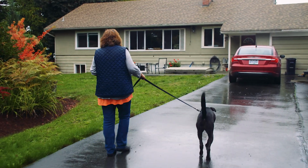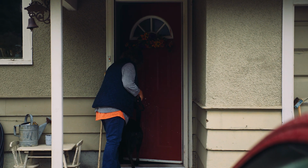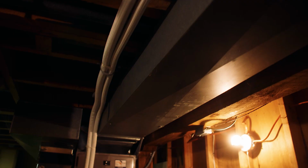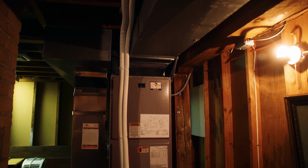And I think I can feel better with it knowing that we've chosen the most efficient and greenest system that I'm aware of. So it's an outdoor unit that is hooked up to our existing ducting.